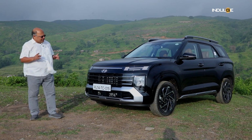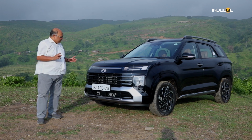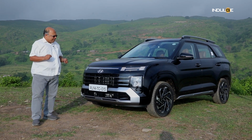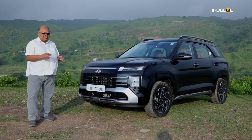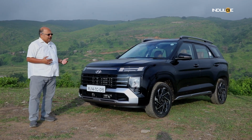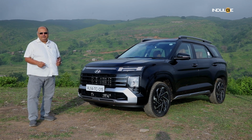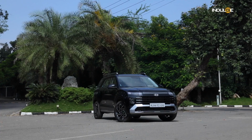However, there are some signature differences between the both, and we shall point them out to you right now. Besides that, of course, some new highlights on this car, some improvements, and a whole lot of new features. What exactly are these? This is what we're going to tell you about right now. So please stay with us.